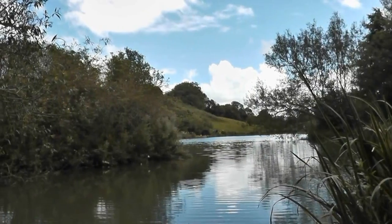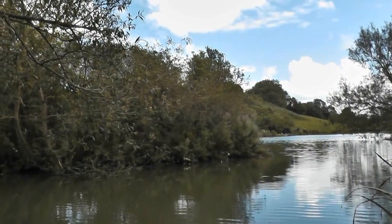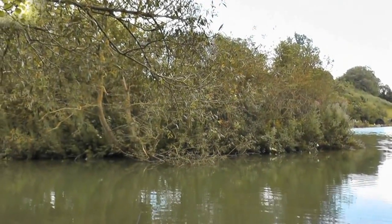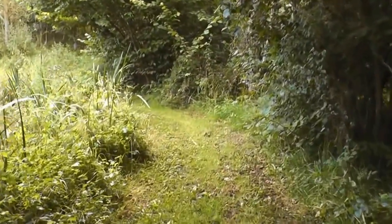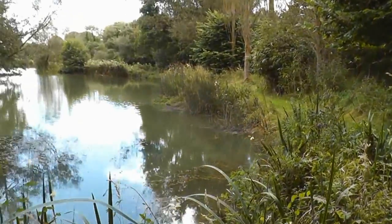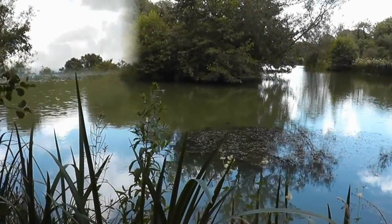Well, this is the wooded side of the lake. Yeah. And you can see that there's quite a lot of snags in and around the islands. You definitely have to fish locked up here. Well, as you can see, this side of the lake's quite overgrown, very intimate, but absolutely ideal for a bit of stalking.